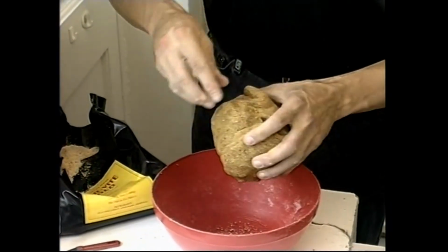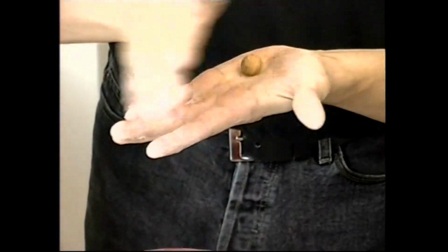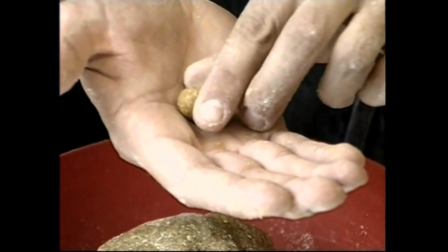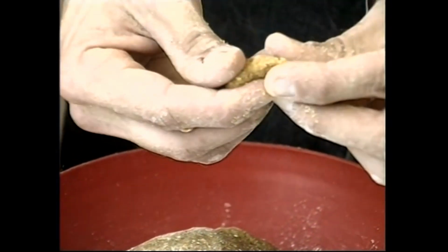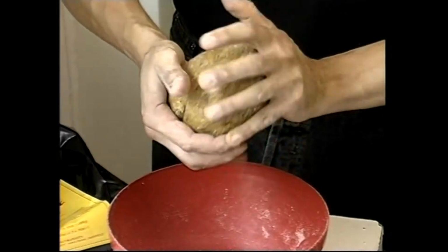A little tip I can give you is just break a little piece off in your hand, put it in your palm like that, and roll it in a circle. That makes a bait like that. That is perfect. If the bait goes like that, a bit like a peanut shape, then it's not firm enough. And if it starts to split, it's too dry. But I can assure you that at this stage, this is ready to make into the sausages.